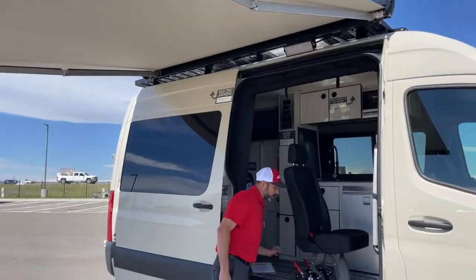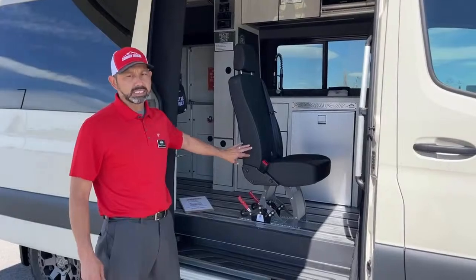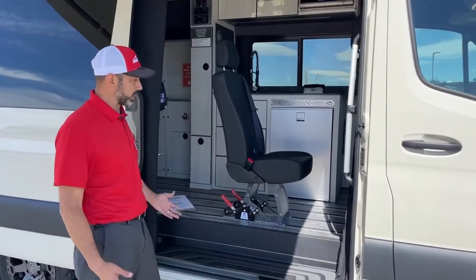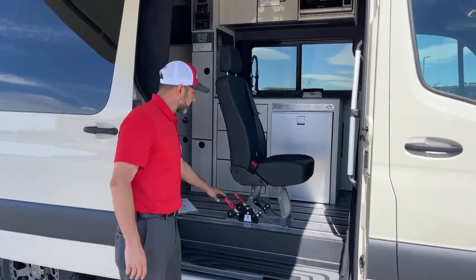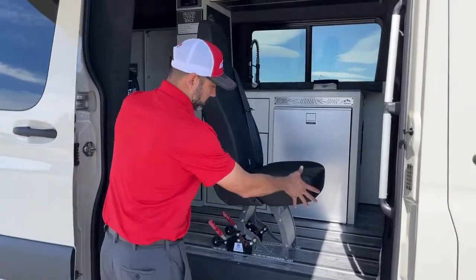I'm just gonna kind of walk our way through here. The last video I didn't have a seat. You can buy these seats separately. They don't come with one only because they open up more options for you. They're really easy to install and they come out really easy as well.